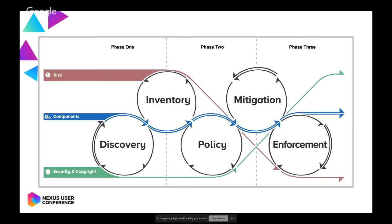The normal journey of a customer typically looks like this. First, there's a phase of discovery, which includes onboarding applications into the IQ server and taking inventory of all of your applications, what vulnerabilities exist, and what the overall threat looks like to the company. Then the policy team typically creates policy that fits your company's standards. Typically, customers will have a policy workshop that lets us educate their team on how to configure that policy.